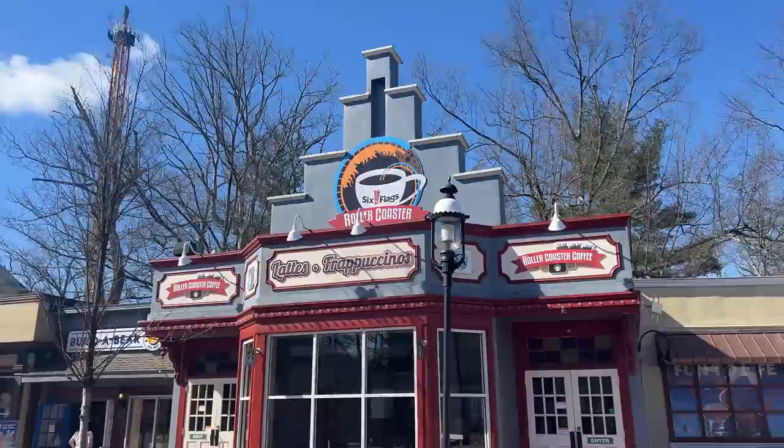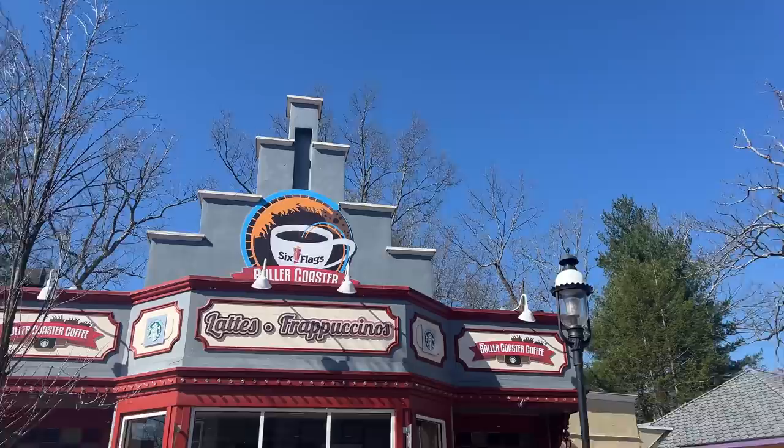Looks absolutely fantastic. And here we have the first of three new Roller Coaster Coffee locations. This one is next to Sweet Treats. New logo, new signs, looks phenomenal. And we'll go inside Main Street Market a little later. We're gonna go get some rides in.